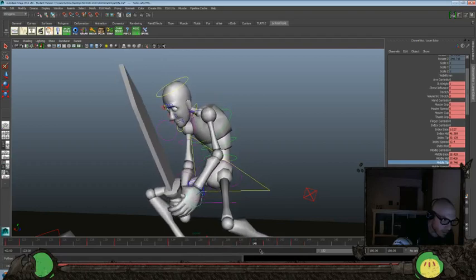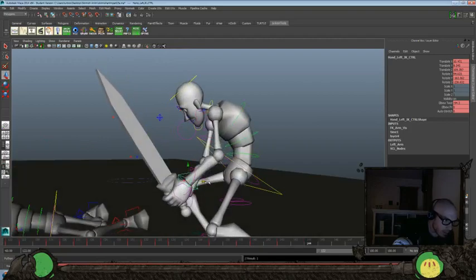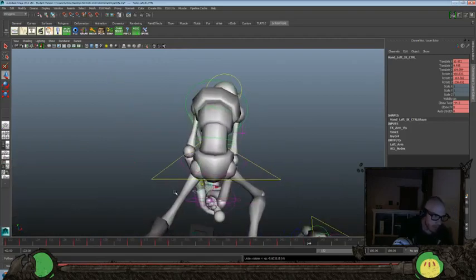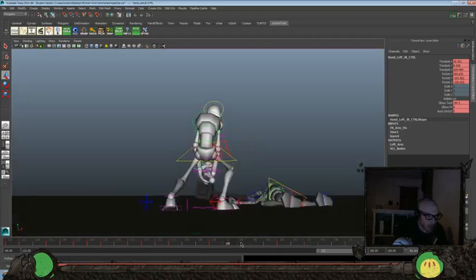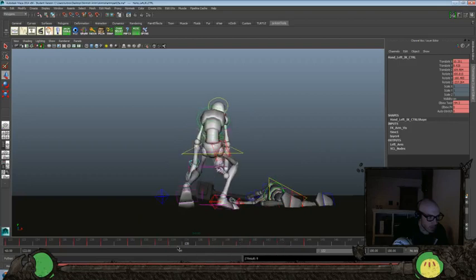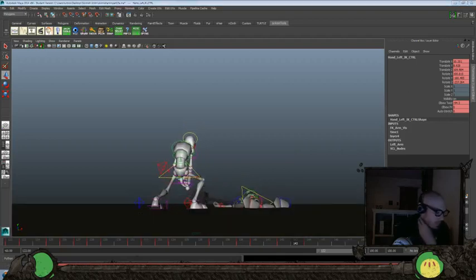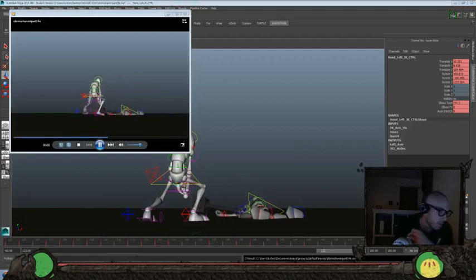There we go, just so we have that little bit of grip through. And I think we should probably go back anyways. Okay, and let's see how that works out. That looks a little bit better for us. Alright, yeah, that works a lot better.